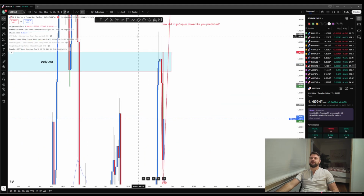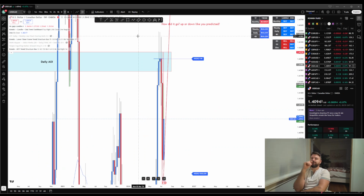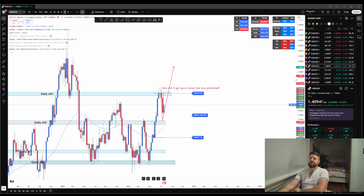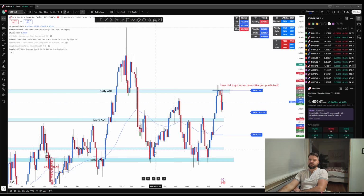All right, let's see. Next one, USD CAD. Oh my God. Okay, USD CAD is having a rejection at this point here. I can probably get rid of that. So weekly is bullish, daily is bullish, everything is bullish. So let's see. Now this area of interest is a good area of interest, valid. Now these other areas of interest, they're also valid, but they're outside what we needed.